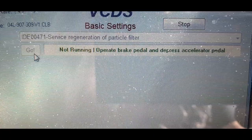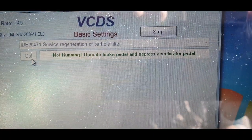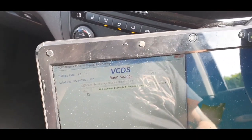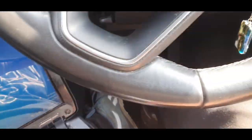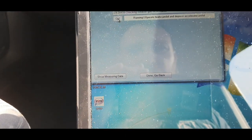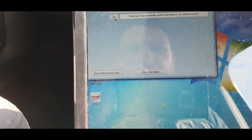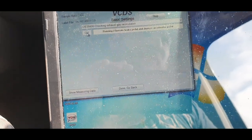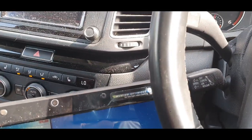This is automatic gearbox. For manual, of course, it's different. You need pre-clutch, brakes and gas. Probably here just brake and gas. We see how. Operation brake pedal and acceleration pedal. So we press pedal brakes. Operation brakes pedal. At the same time, gas.